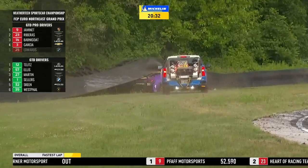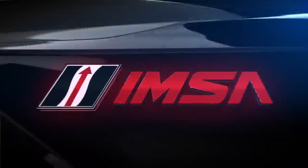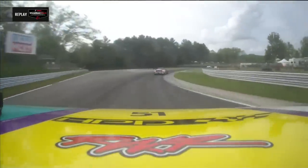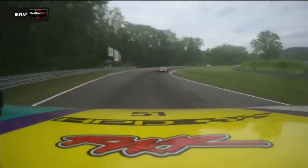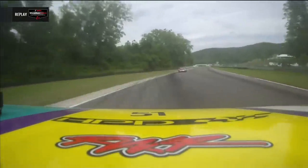Yeah, that's right, 21 minutes to go. Is anybody going to come in and gamble and pull on some fresh tyres, perhaps, and go to the end from here? Let's have a look, see if we can see. This is at West Bend, and that was Jaminet straying a couple of wheels off the road. And Eversley, wow, gosh.